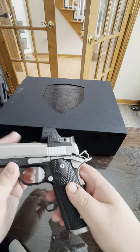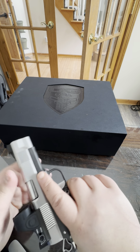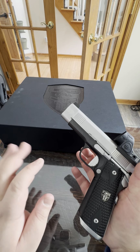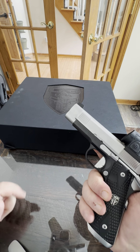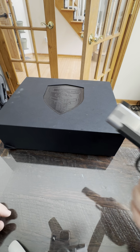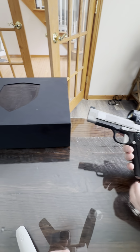Like their logo. This one even has the flared magwell. Just perfect in the hands. Don't hold me to this, but I do think the angle of how the gun sits in your hand is a different angle than the other two. And I know we've said that before, but let's hear your reviews and your thought process on what you think with that one.